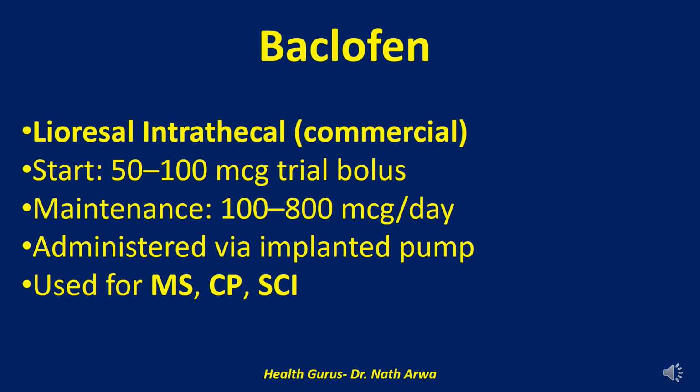Maintenance doses typically range from 100 to 800 micrograms per day, although some patients, especially those with severe cerebral palsy, may require higher dosing. The infusion is continuous, with the pump adjusted to meet individual needs over time. Bolus capability may also be programmed for breakthrough spasticity episodes.